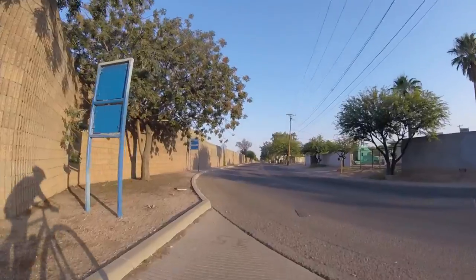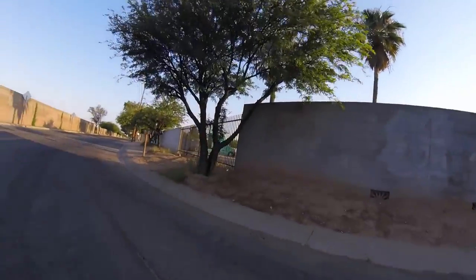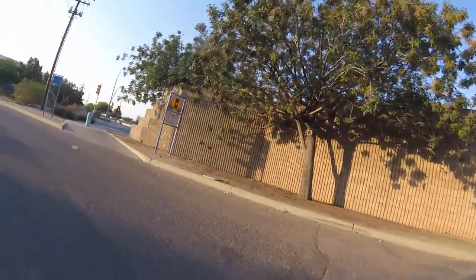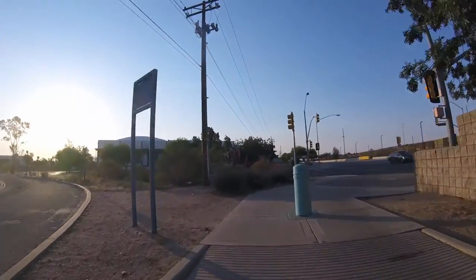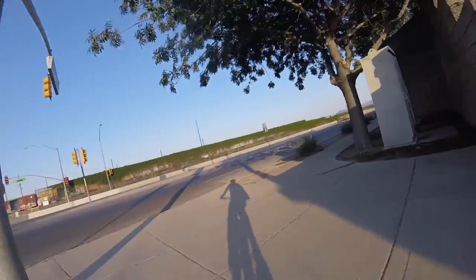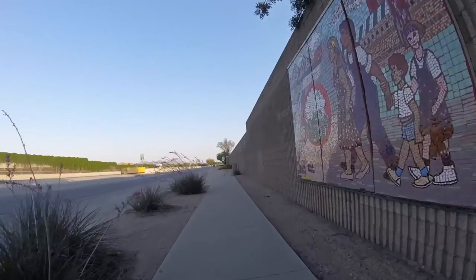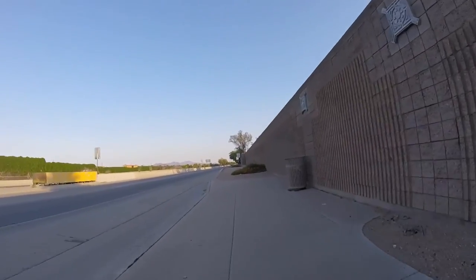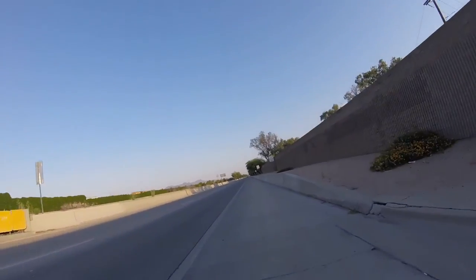This is where I start to get lost. I end up turning around and going back the way I came. Which is a mistake, you'll see. We end up getting onto the sidewalk here, but then just a little ways down here, the sidewalk ends and I decide to get onto the road.